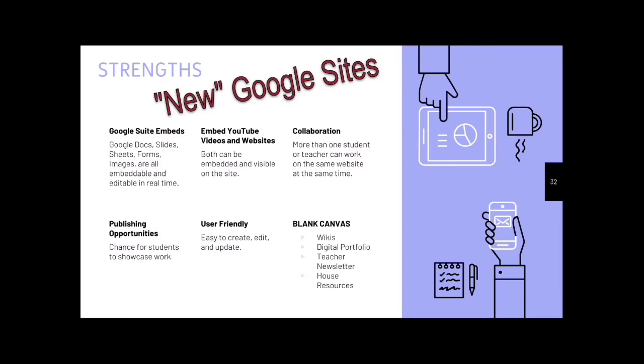You could publish as an individual student, but you could also use it as a teacher to showcase student work for parents. It's so user-friendly, and then it really is a blank canvas. It could be a wiki, a digital portfolio, a newsletter. It can house resources like a blend space. So this really has a lot of potential to do a lot of different things.